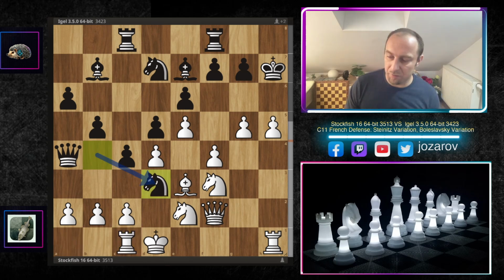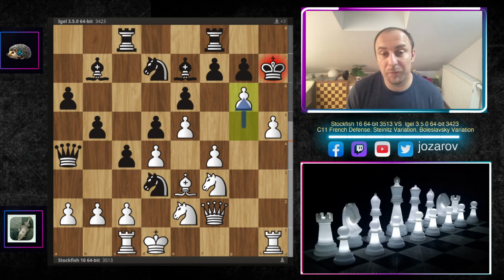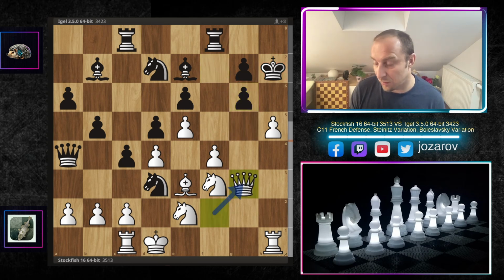You can play maybe even the fork with knight to d3. You can even grab the rook, but that's not the point here. We can play immediately g6, and the g6 move comes with the tempo. So what should you do? For instance, if you play f takes g6, this would be, I think, a fast death here, because after queen to g3, the queen is coming into the game.